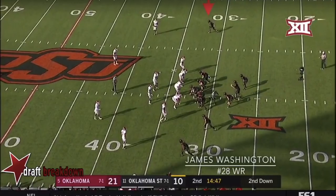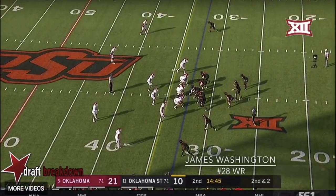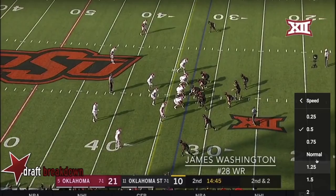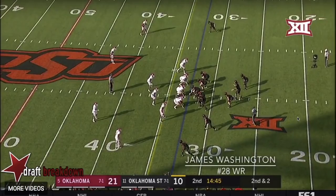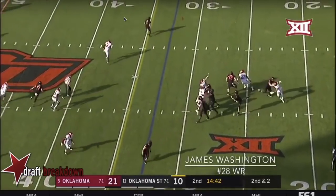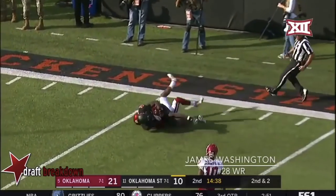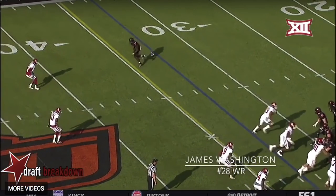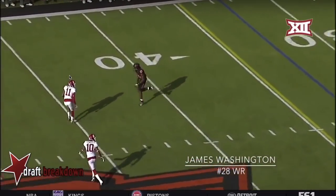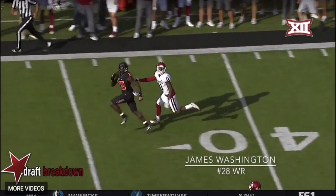You watch him. He comes off the ball, and he's really going to attack. And this is in slow motion, so let me speed it back up to normal speed. He's going to attack this defensive end, and look how he just accelerates, hits that extra gear. The ball's up. He's able to adjust, track the ball well in the air, and make the catch. So we watch the replay once again. He's attacking this defensive end. He hits that extra gear. He's able to run past him despite being held.